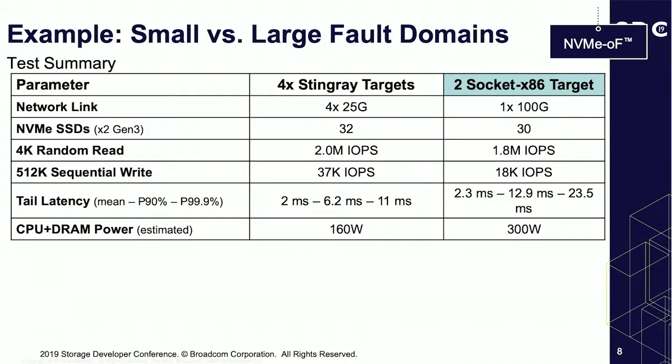Question. The four Stingray NICs, are they connected to the same node? No, they're four separate nodes. There were four.